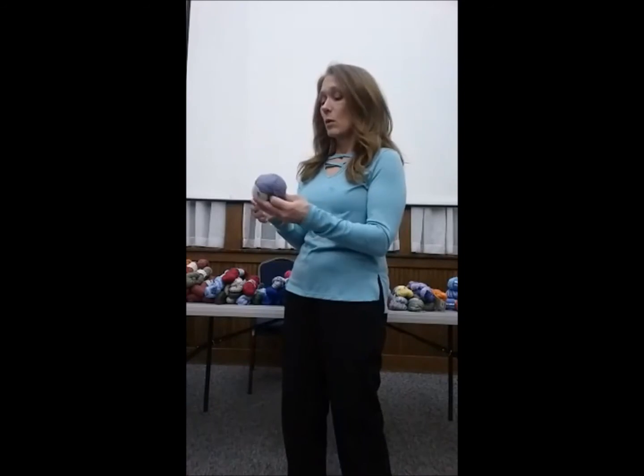So how many skeins of that would you use for a cloth? And if you don't mind me asking, how much does a skein cost? These are 153 yards, $7.99 a skein. How much you would use depends on the size of needles and the pattern you're using, if you're using a pattern at all. I think most of them were size 7 or 8. One full ball. A full ball, okay, that makes sense.